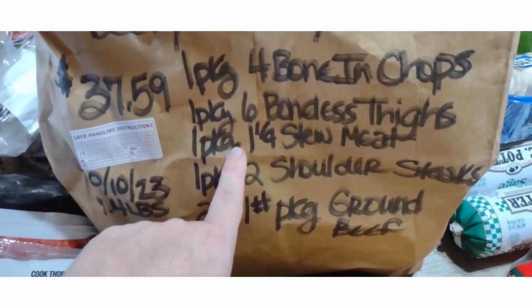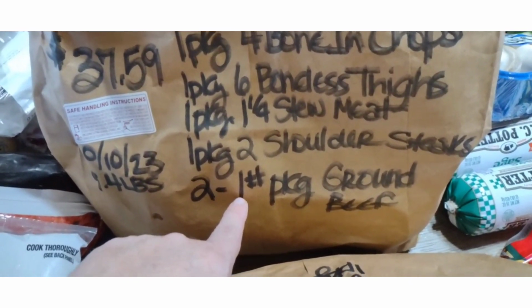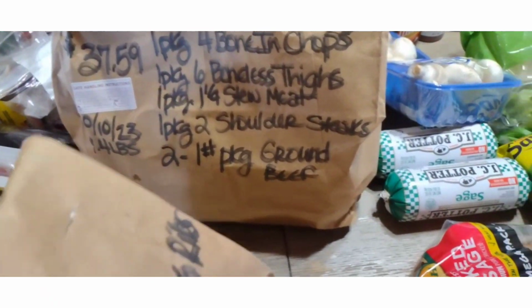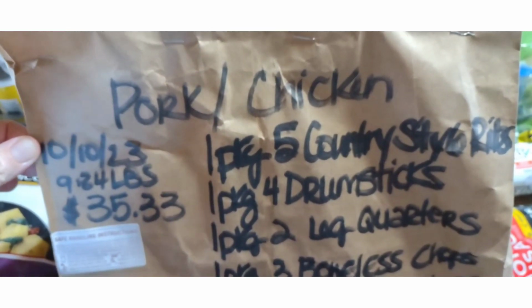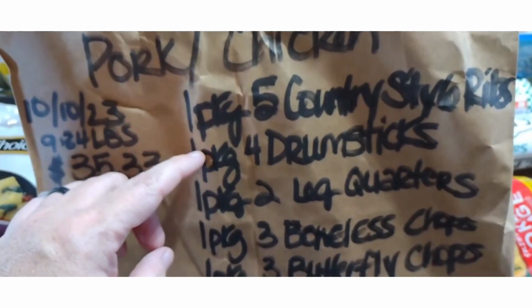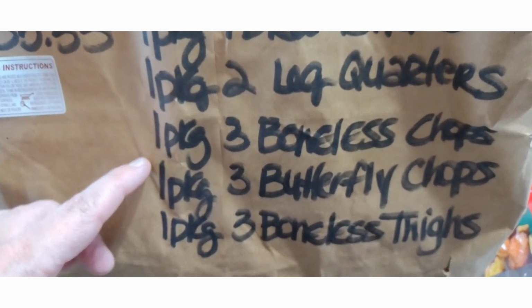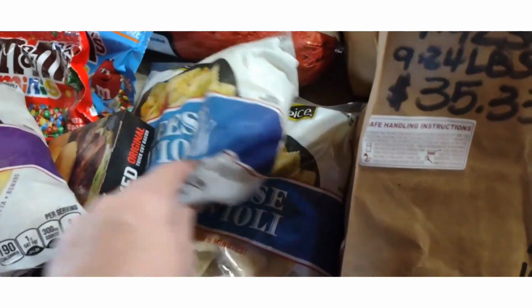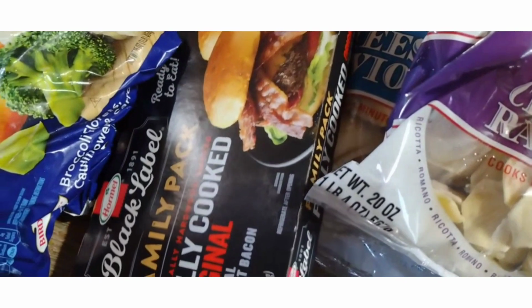And then over here at the meat market, I grabbed some meat packs that are on like markdown from the day before from what they have in their meat case. So this one was $37.59. It came with pork chops, boneless thighs, stew meat, shoulder steaks, and ground beef. And then this other bag, which also came from the meat market, was a pork and chicken bag. It was $35.33. It has country style ribs, drumsticks, leg quarters, boneless chops, butterfly chops, and boneless thighs.